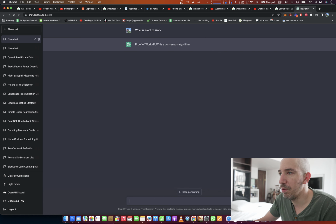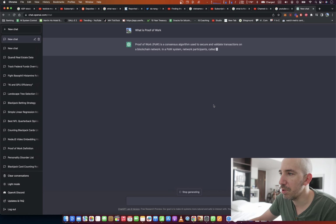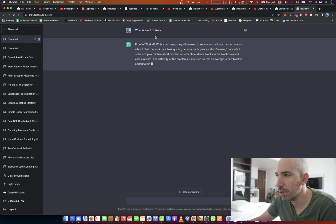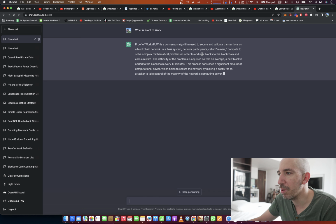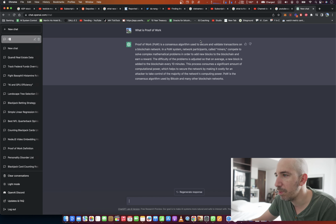Proof of work is a consensus algorithm used to secure and validate transactions on a blockchain network. In a POW system, network participants called miners compete to solve a mathematical problem in order to add new blocks to a blockchain to earn a reward. The difficulty of the problem is adjusted so that on average a new block is added to a blockchain every 10 minutes. Okay, so that's only with Bitcoin.